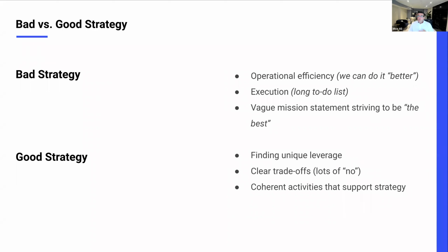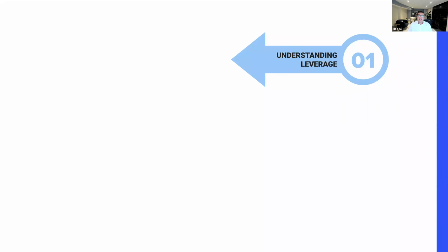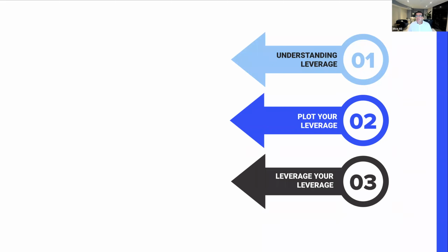And so we're going to help you do this today in 3 steps. So the 3 steps to coming to product strategy, coming to a differentiated strategy in the market. The first is understanding your unique leverage. Where do you stand in the market? Based on that, plotting it on a canvas and then leveraging that leverage. And the further down we go in this framework, the more details that we're going to add. At the first step, it's pretty high level. At the second step, we get down to the features.